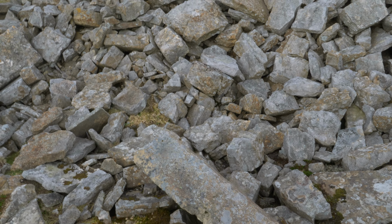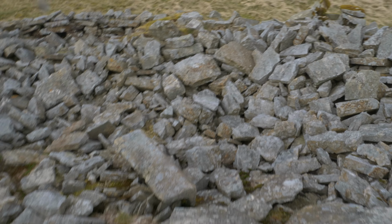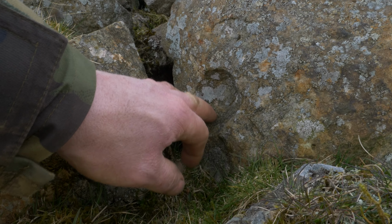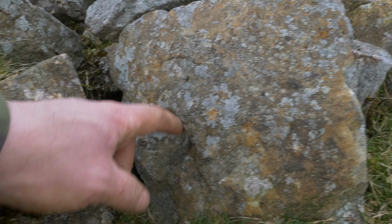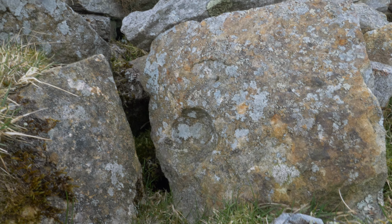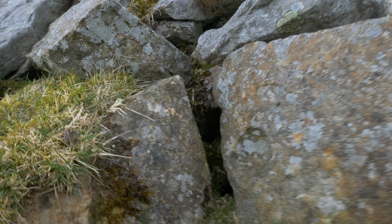So this must be part of quite an old mine shop, something from the London Lead Mining Company sort of era, I would say. And if we look here, you can see there's a nice circular sort of notch cut out of the stone. I wonder if that was for a gate stop or a door stop.